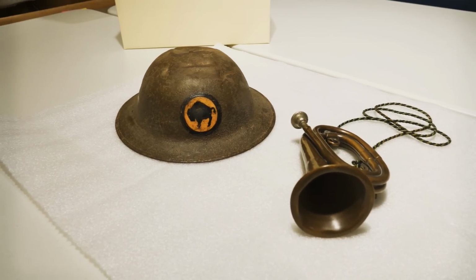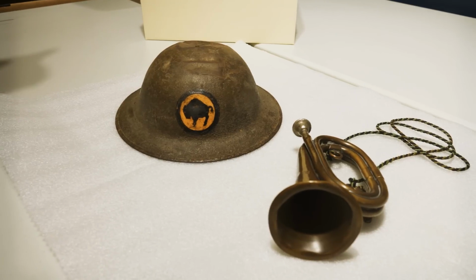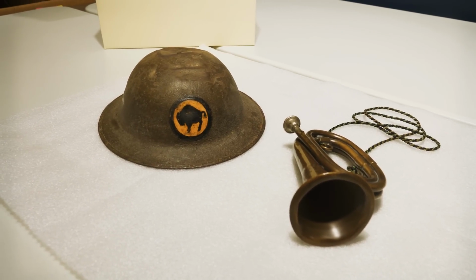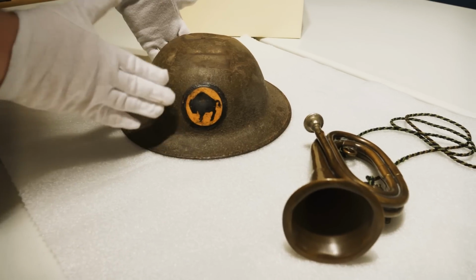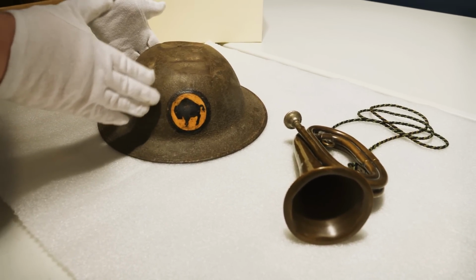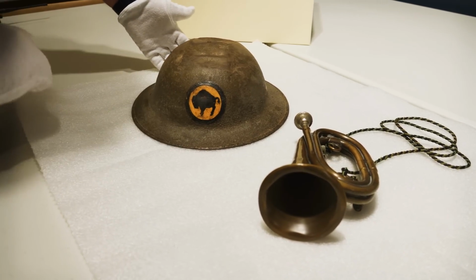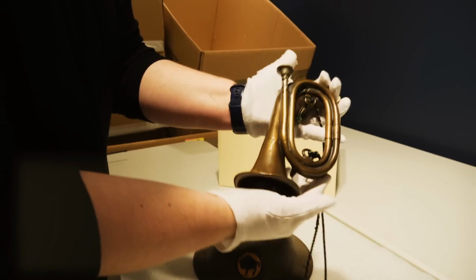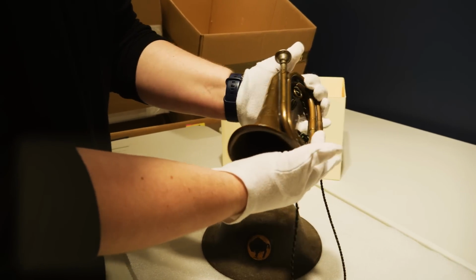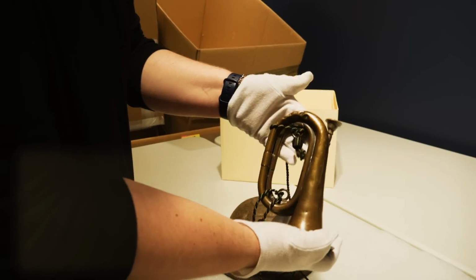The two objects we have here both belong to an African-American soldier by the name of J.W. Muir. He was a bugler as part of the 92nd Division. So we have his steel helmet that has the 92nd Division insignia painted on it. We know this was painted on after the armistice was signed because no helmets were painted while the war was going on. We also have his bugle, which, as you can see, is very small compared to where my hands are holding it, and maybe a little beat up, but that is part of the history of the object, and those details are what we like to see.